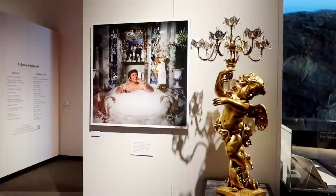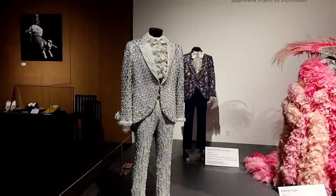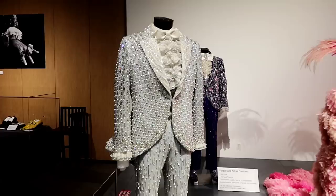And then look at this collection. It says, nakedness makes us democratic. Adornment makes us individuals. This is a 1980s Michael Travis ice blue rhinestone cutaway suit. Man, wow.